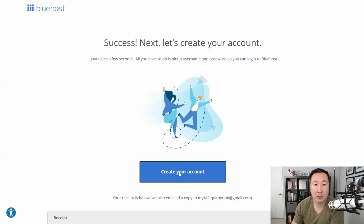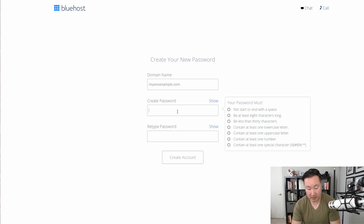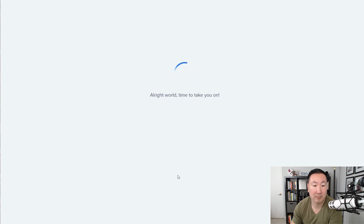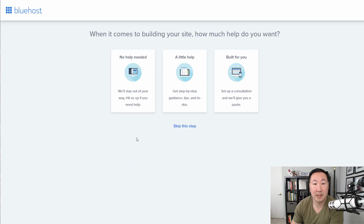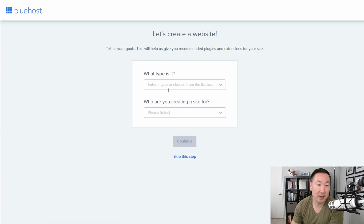Okay, I'm going to click on Create Your Account. And I'm going to create a password here. And click Create Account. And this next step should just take a couple minutes, so you just have to wait. And then you want to click Create Your Website. And then I'm going to click Skip this step. None of this information is important, by the way. It's just stuff that Bluehost uses. I'm going to just hit Skip this step.